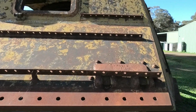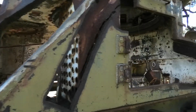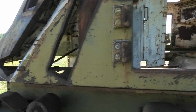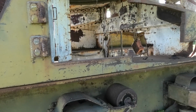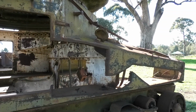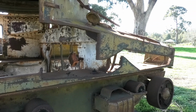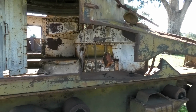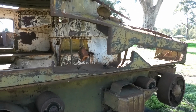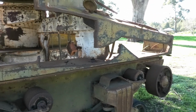Got all your grouser racks on the front. Just a shame they hacked the holes out of it. That's just life. But at least he timed it well enough to actually save it, because it could have gone. This was coming out of a yard that had a stack of military vehicles, and it was a huge yard. I think it was in Corowa or something, and they were cleaning up. The business was closing up, and everything was being scrapped. And this could have gone the way of the rest of them and gotten scrapped, but it got saved. So that was fantastic. It's here to live on.